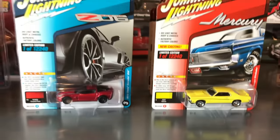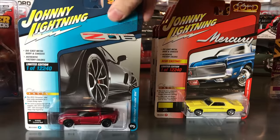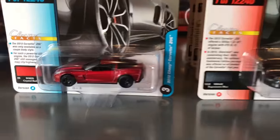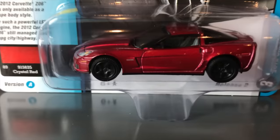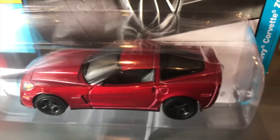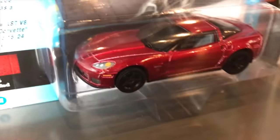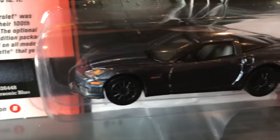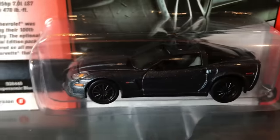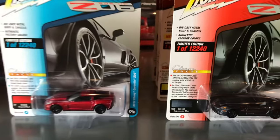And next up for Classic Gold, third in the release, actually switch it over for you, the 2012 Chevy Corvette Z06. First version here is in burgundy red, black wheels on it. Super mean looking, really, really cool looking car for that. And I love that version A, that it just looks awesome. And the next one here is in this dark gray, or dark graphite gray color, black wheels on that one too, adding to that sinister look.